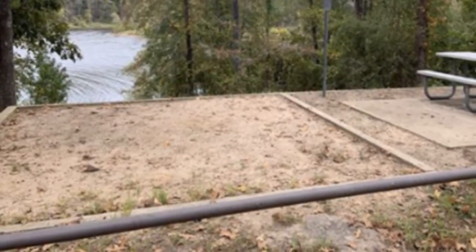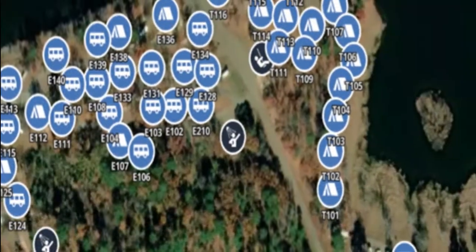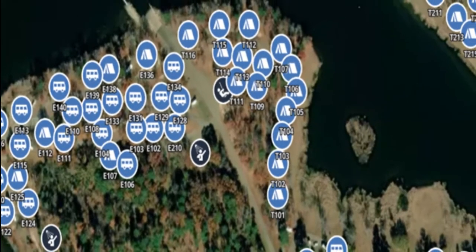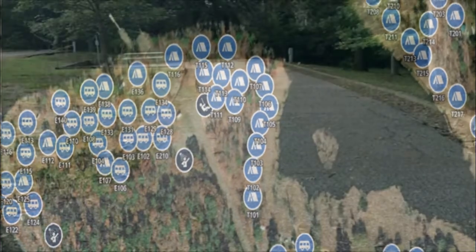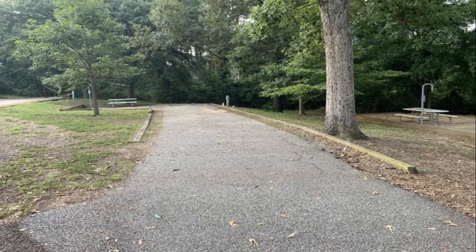Pets are allowed. There is a playground, showers, water hookup, campfire rings, electric hookups, lantern posts, picnic tables, a boat ramp, cell phone service, lake access, security lights, trash collection, water hookups, electricity hookup, tent pads, picnic area.